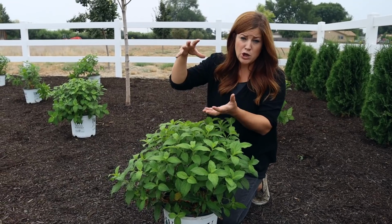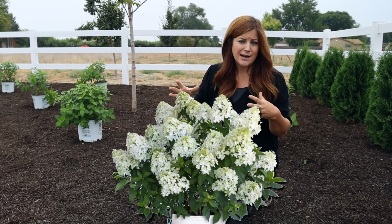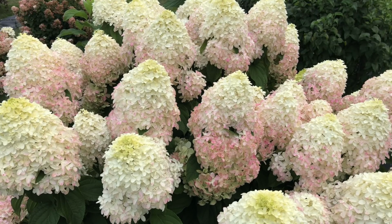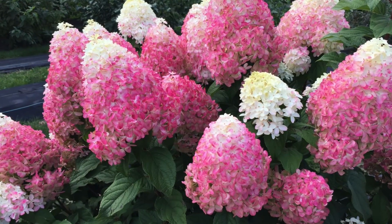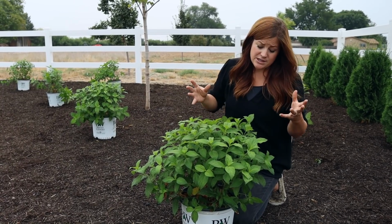So they start off with these beautiful panicle blooms, and they can grow the size of a football, like huge blooms. They're a creamy, white, greenish color, almost like a limelight color. Then as they age, the blooms start with this watermelon pink at the bottom that gradually works its way up to where you have these huge watermelon pink blooms with a white tip. They're so striking and beautiful. And these are one of the showiest, earliest blooming hydrangeas there are.